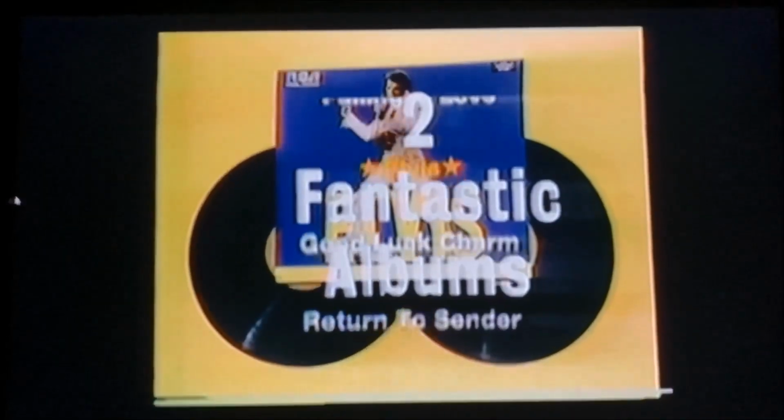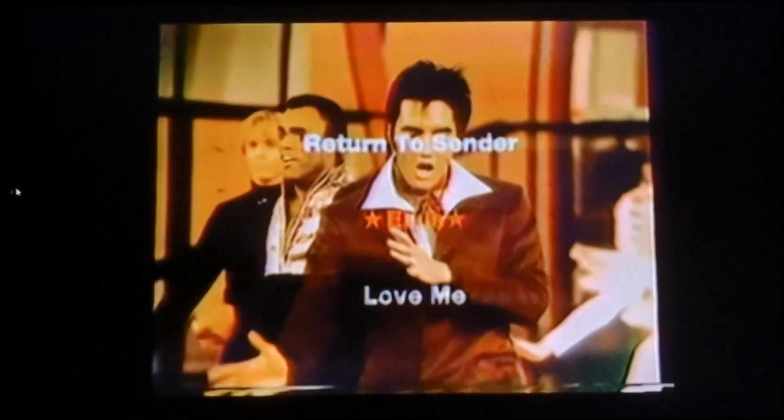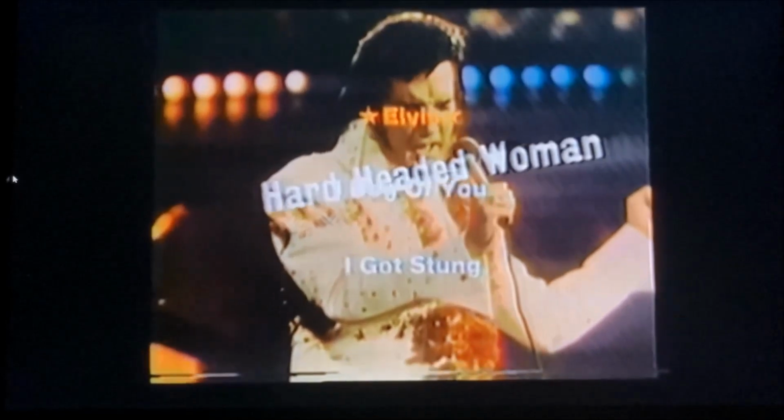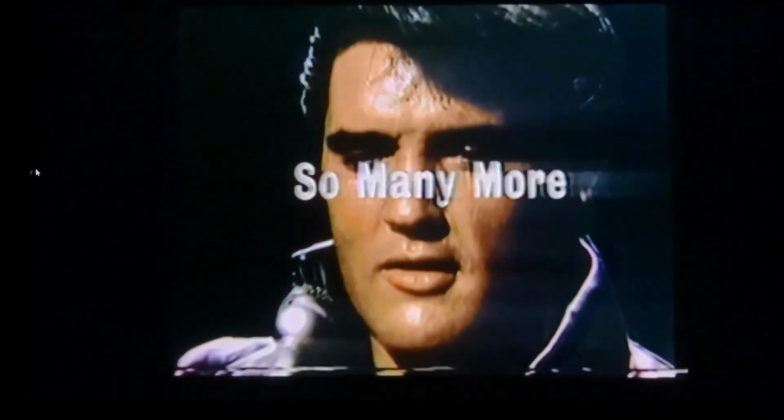There's All Shook Up. I'm in love. I'm all shook up. Teddy Bear. You love me, baby. You love me, everything. Hard-Headed Woman. Well, a hard-headed woman, soft-hearted man, been the cause of trouble. And the beautiful Can't Help Falling in Love with You. Wise men say. You'll get all these great hits and so many more if you send now.